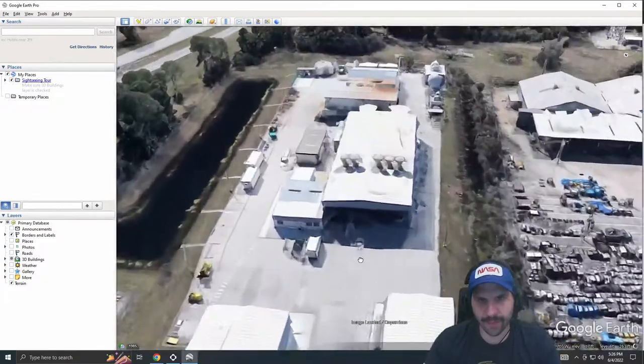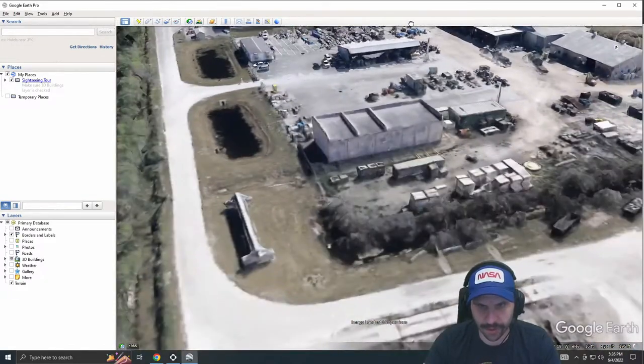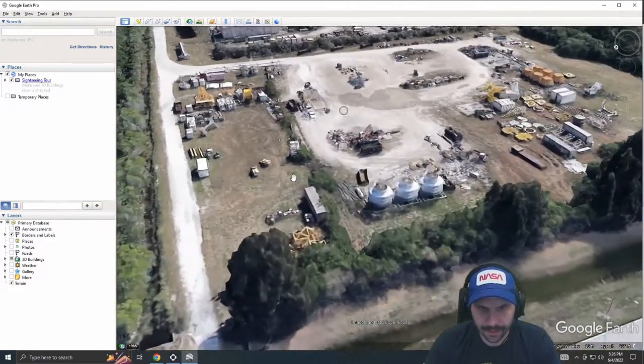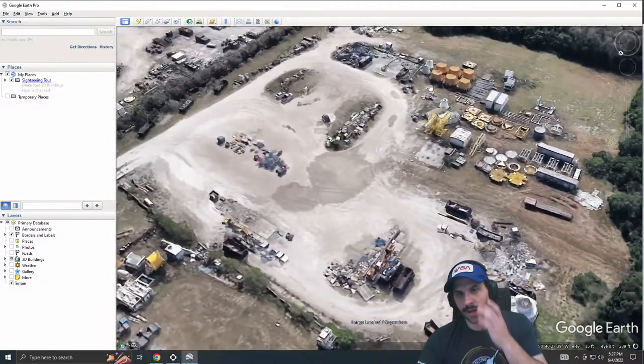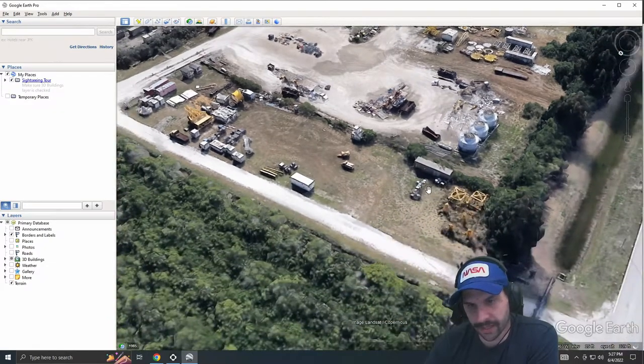I think this might be where the guy works. I don't think this is the building because none of these buildings match the pictures. This is all leftover shuttle integration stuff, guys. That's what this scrapyard is. That's why I don't like this place.